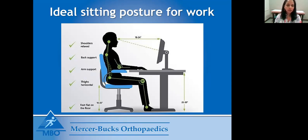The second thing to remember is to not let the weight of the arms dangle off of your shoulders and your neck. And how do we do that? We do that by making sure that the elbows and the forearm are supported by the armrest of the chair that you pick and also by part of the table. So as a rule, when you're setting up your chair, remember the arm has to be more or less vertical. The forearm has to be more or less horizontal or parallel to the floor.